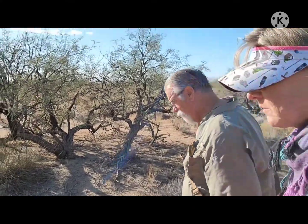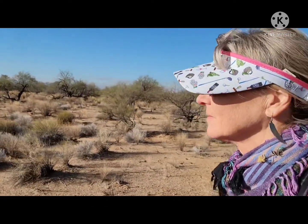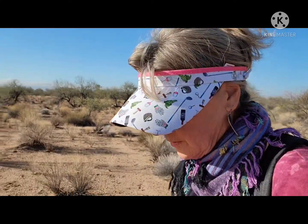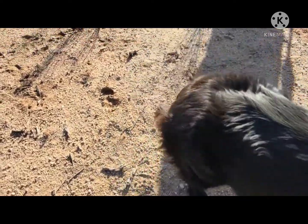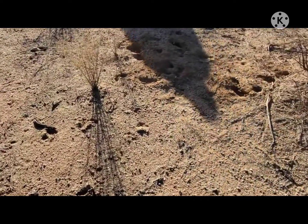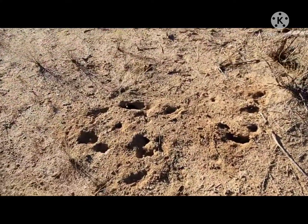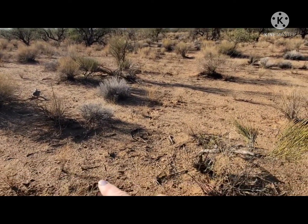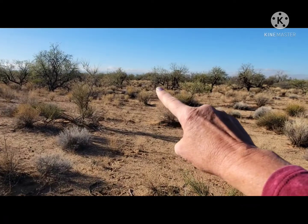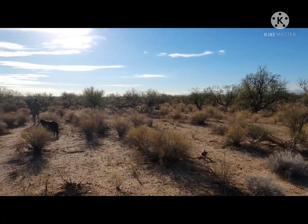So much quartz around here. Yeah. Look at all these tracks. Oh, wow. They were really digging around in here. The javelina trail. Right in there. Following back in there. There's about 20 of them that hang out in this area.